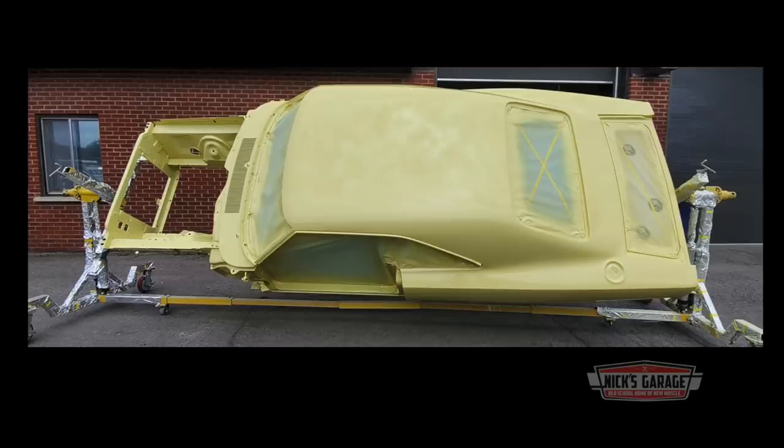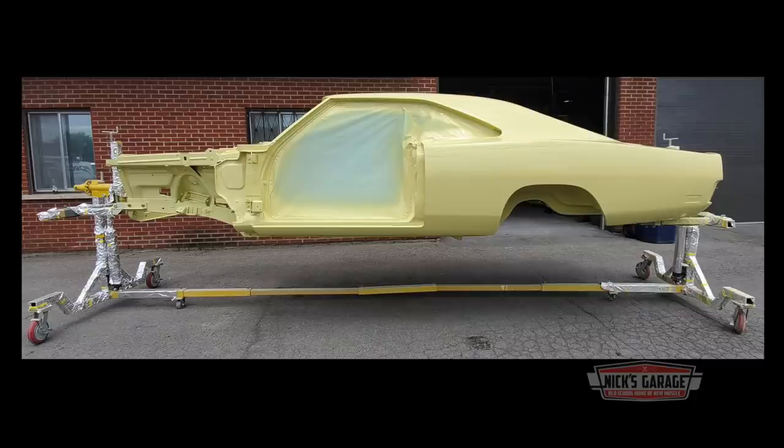There's still a daunting list of things to be done before Eugene's Charger is ready to kick the tires and light the fires once more. But this special mission just took a giant leap forward, thanks to Roger, Oliver, and Fern at Showtime Muscle Cars and Nick's Garage.